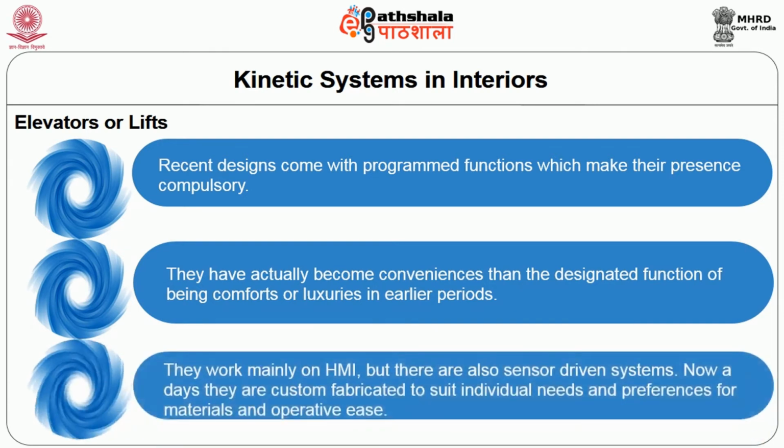They work mainly on HMI, but there are also sensor-driven systems. Nowadays, they are custom fabricated to suit individual needs and preferences for materials and operative use.